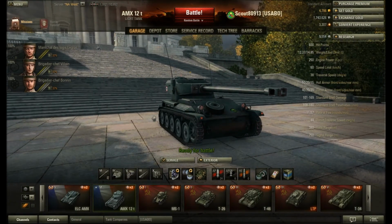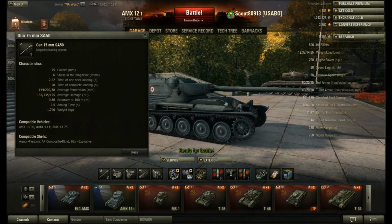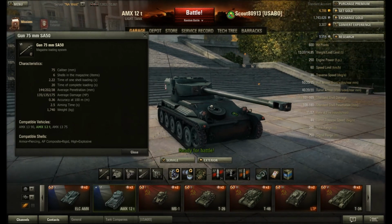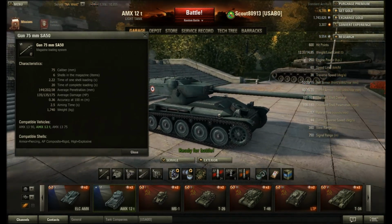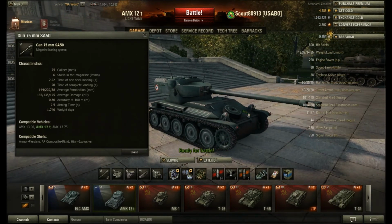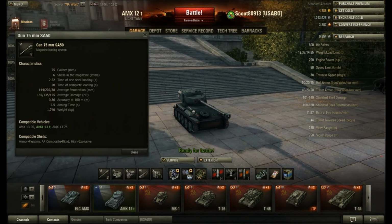It does have an auto-loading 75mm gun, and that's probably the one thing that I want to talk about here. As you can see, it's got 6 shells in the magazine. The time of one shell loading is 2.22 seconds. Average penetration is 144mm, and average damage is 135 points. What that means is that in about 13 to 14 seconds, you can put out 810 points of damage, assuming that you hit with all 6 rounds and all 6 penetrate.